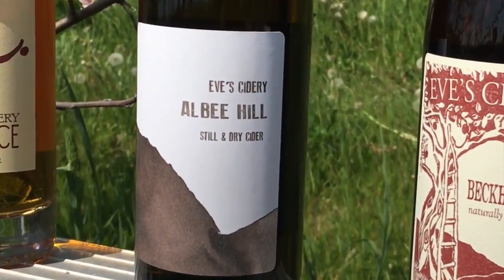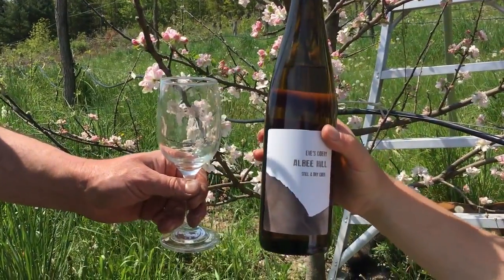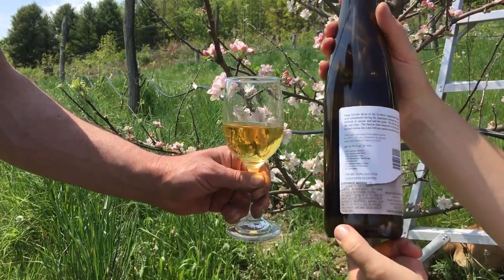The Albee Hill is a still cider. There's no bubbles in it. And one of the things about still ciders is that bubbles can sometimes be used as a crutch in a cider that is otherwise lacking in complexity or structure. So when those bubbles are stripped away, the cider has to be well made. It has to be made with really good fruit.